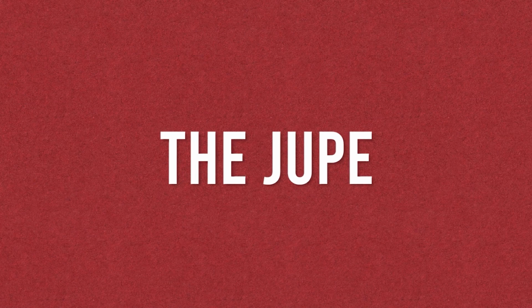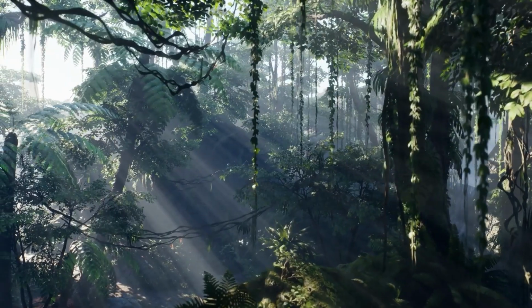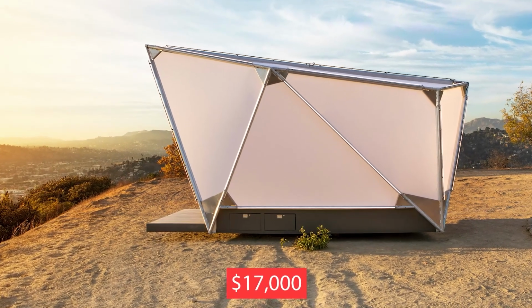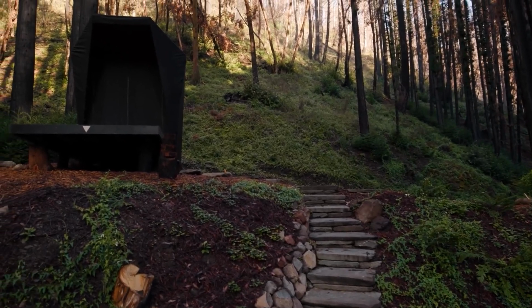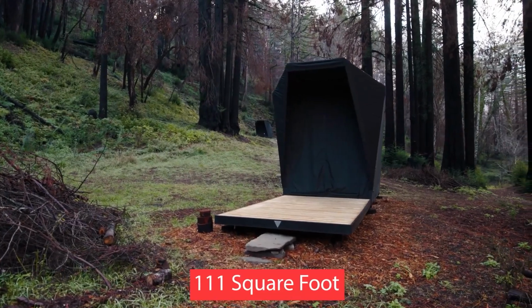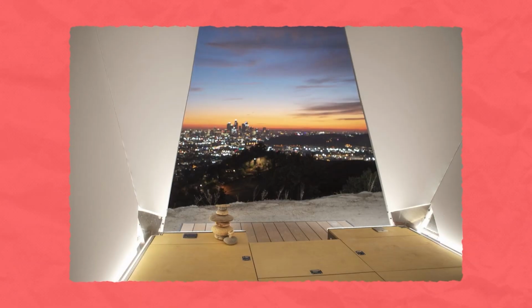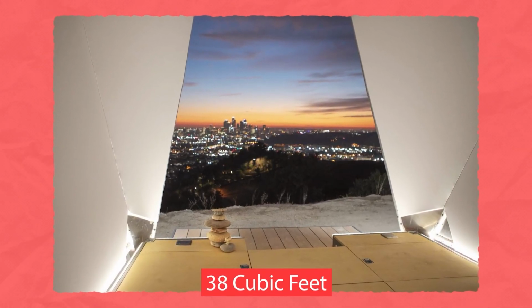Number 10. The Jupe. If you are a big fan of stargazing and staying outside the noise and bustle of urban spaces, then get ready to be blown away by the Jupe. Starting at $17,000, this prefab pod by Jupe Incorporated is a blend of high-end design and innovation that makes off-grid living a refreshing experience. It boasts a 111-square-foot space of premium fire-resistant canvas soft top, and its finished Baltic birchwood tile flooring artfully masks 38 cubic feet of storage.